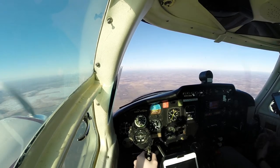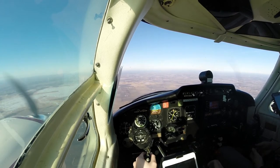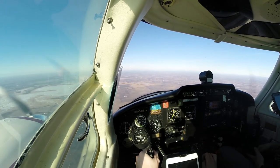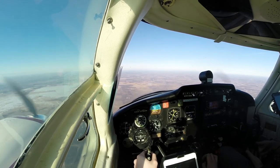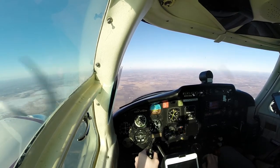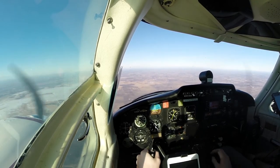Definitely remember that as we're descending, we're going to gain about an inch of manifold pressure per 1,000 feet. So I'll just pull back a little bit each time. Yep. So you probably go back to like 19 inches right now, or even 18 and a half as we descend. Just keep it around that. Okay.